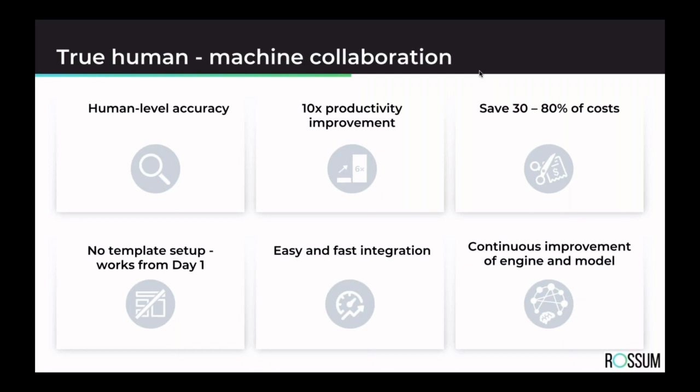We have integrators that are now working with us, and they are able to integrate the Rossum solution into the automation workflow in less than 3 days, typically actually in less than 1 day, just for the integration itself. And our models are not static, and our engine is not static. We are updating our core extraction engine on a regular basis. And the model is updated at least on a weekly basis. So the customers are seeing a continuous improvement in the engine performance and also in the features that it provides.